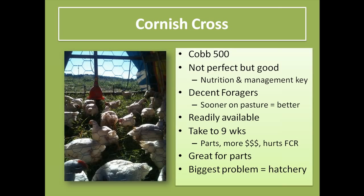The biggest problems we have are hatcheries. The hatchery we were using sent a lot of inconsistent birds, and that was the biggest problem we've had in the past year with the Cornish cross when we did around 3,000 birds.